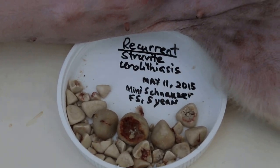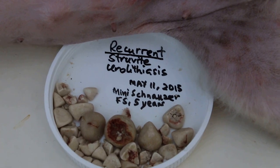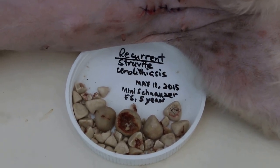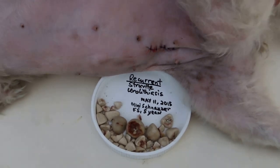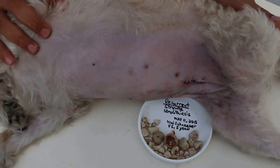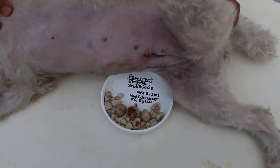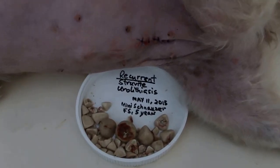So this is quite common in Singapore and probably in many owners all over the world. After the surgery 19 months ago, they just forget about monitoring. They probably feed canned food or wet food and believe that the stones won't come back again.